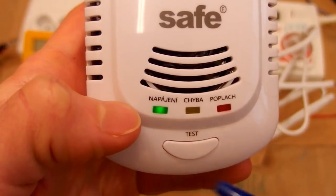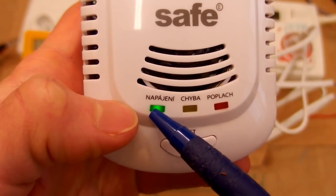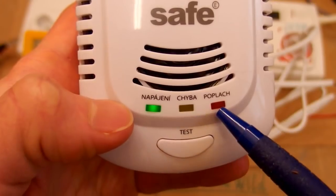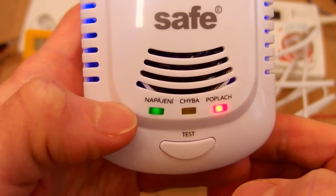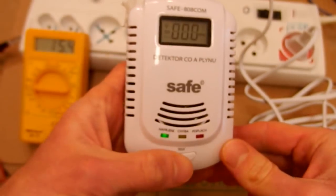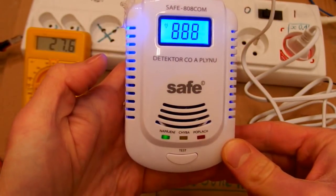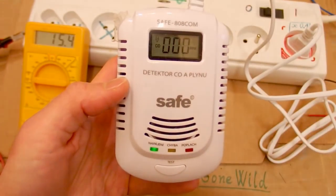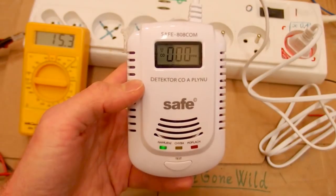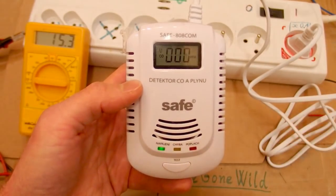And here you can see the LEDs and the power LED is on. The error and alarm LEDs are off, and there is a test button. But of course the button basically tests the speaker, not the actual sensors of the gases. The button doesn't really seem like a proper test to me.